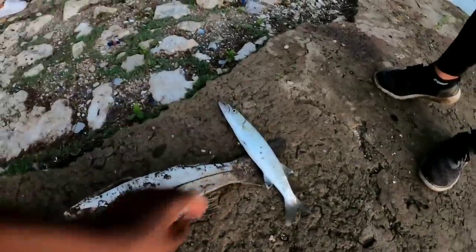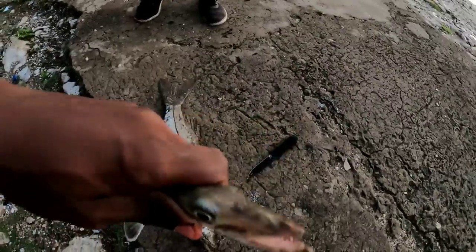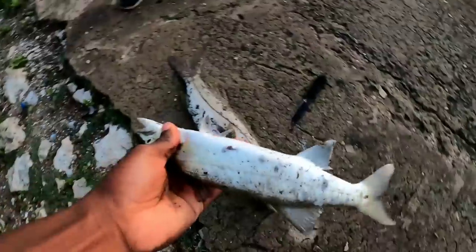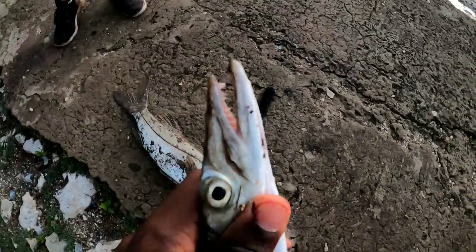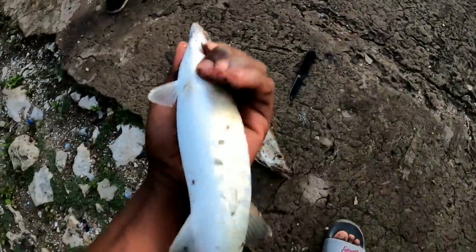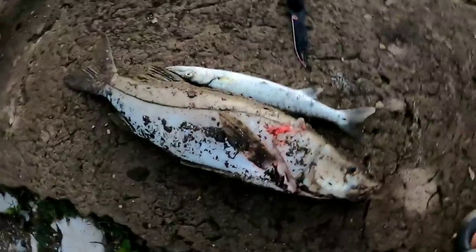Oh, who got my shield? You can't wash out. Is that a barracuda? Look, nice. The teeth are sharp, they could bite off one finger. That is it, man. The color of the fish in Niger. Shout out to Escovitch. That is it so far.